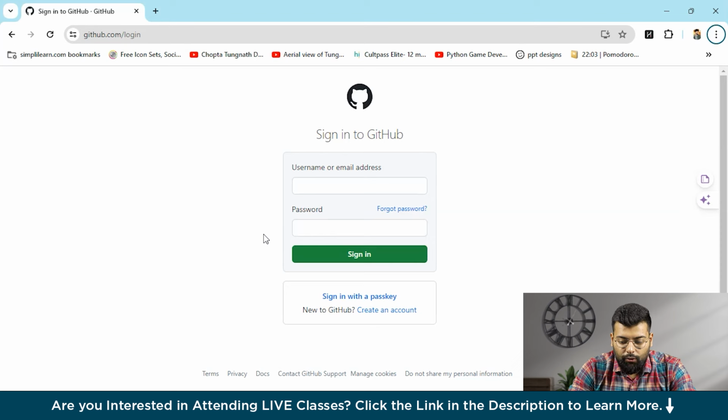So you can explore projects that other people have made public, contribute to others' projects, and learn from the global community. Now we will discuss how they work together.